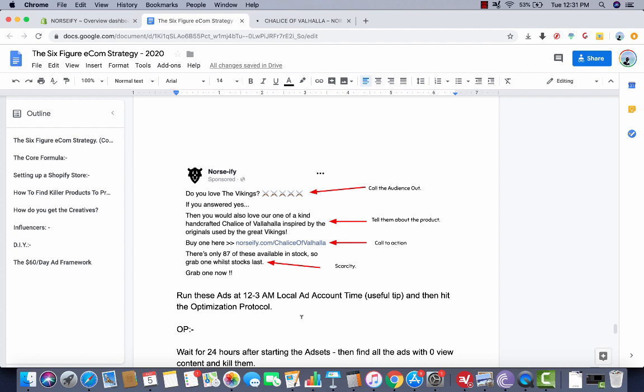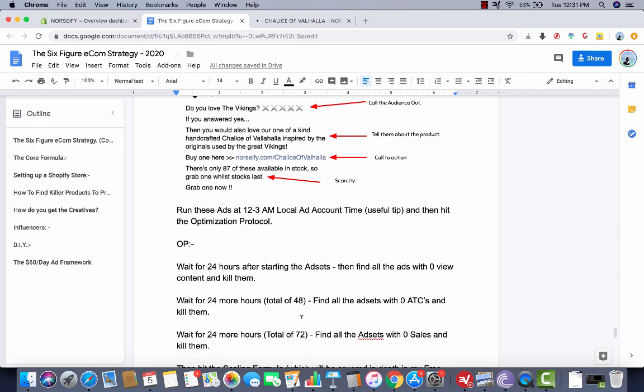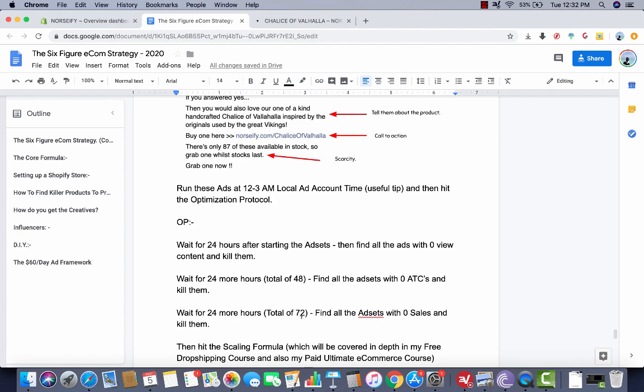Run these ads at 12 to 3 a.m. local ad account time, and then hit the optimization protocol. You're going to start off the ads at 12 to 3 a.m. because that's when Facebook starts planning everything out for the next day, and that's when you can get the most results. And then you're going to do something called the optimization protocol.